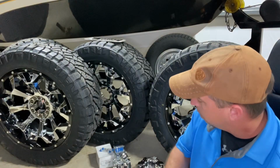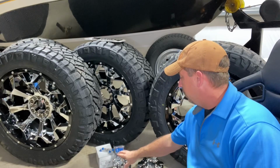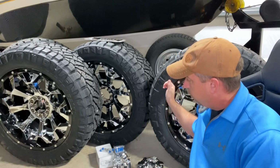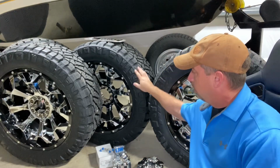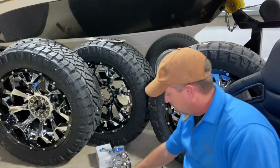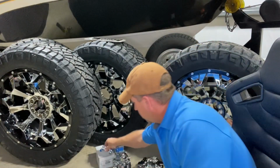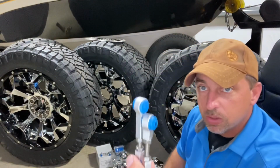to bring those airbags back down to factory. Got the 3-inch B&W drop hitch. Got the 22x10 Fuel Assaults. 33x12.50 Nitto Ridge Grapplers. Revel performance links right here for the front, and Revel performance links for the back, which I don't really use, but here they are.